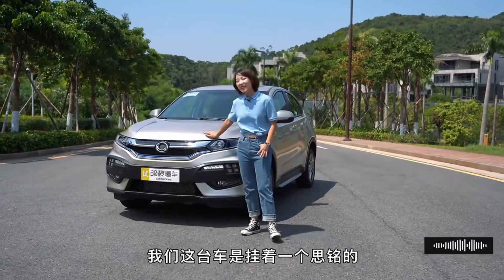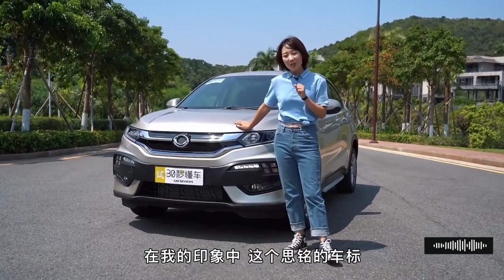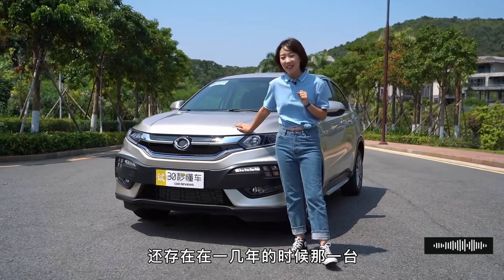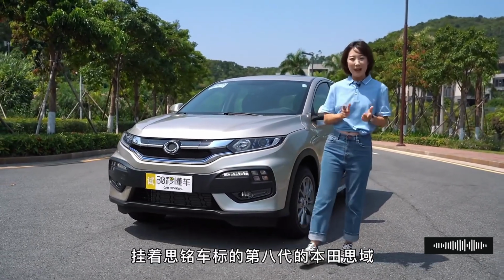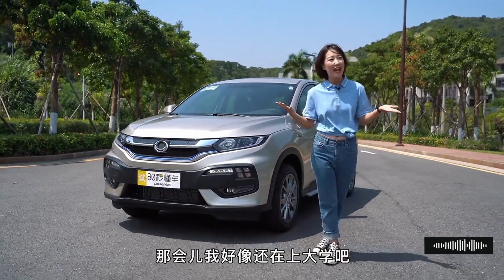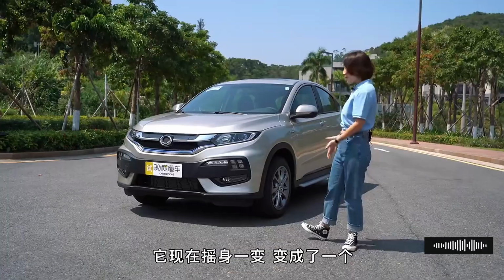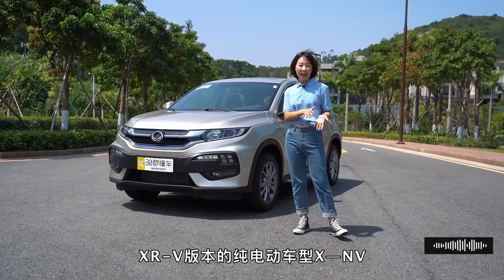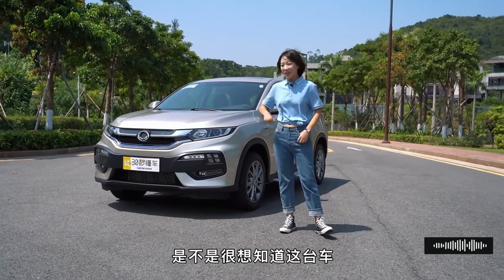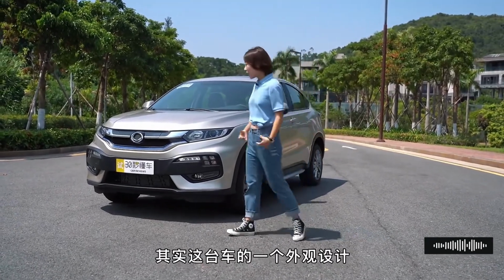As you can see, our car has the Siming logo. In my impression, this Siming car logo still exists. A few years ago, the 8th generation Honda Civic with the Siming logo sold very well. At that time, I seemed to be still in college, but a few years have passed, and it has now transformed into the pure electric model X-NV, the XR version. Do you really want to know where this car has changed? Okay, let's take a look.